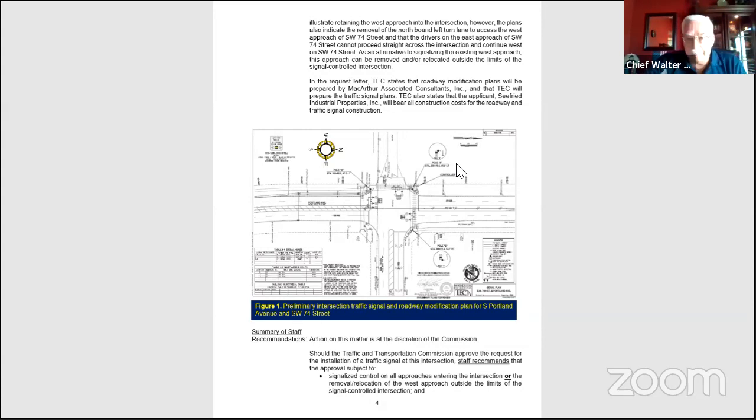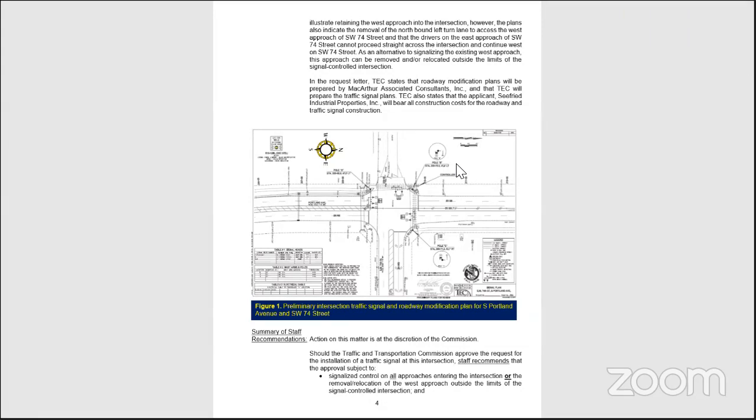Okay, staff, can we have your input, please? You've got our comments before you. When we reviewed this item, the only thing of particular concern to us was that leftover west approach on Southwest 74th Street. If it's closed or gated, the city doesn't really have a means of knowing whether people are going to try to access the intersection through that approach. For that reason, should the Traffic and Transportation Commission approve the request for the installation of a traffic signal at this intersection, staff is recommending approval subject to signalized control on all approaches entering the intersection, or the removal or relocation of the west approach so it's outside the limits of the signalized controlled intersection. Aside from that, happy to answer any questions you may have.